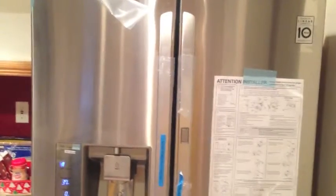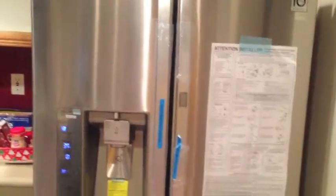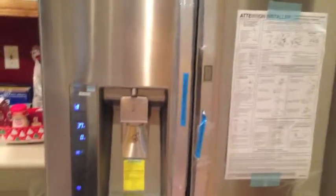So yeah, we were stocking this fridge for several months. We originally bought it on Memorial Day. They had a sale on it, but then on July 4th they dropped the price even more. So we just had them, and we ended up having them price match.